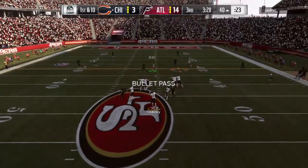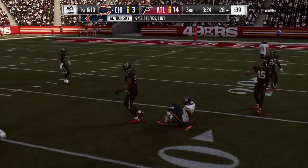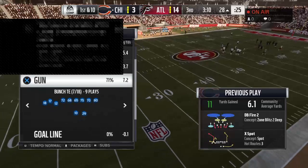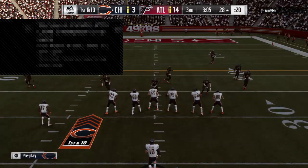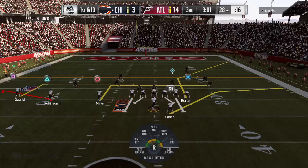Looking to throw Trubisky on 1st down. Going to throw right side here, complete. And he's going to get this inside the 30. Still in search of their first touchdown of the game, but they're on the move. 1st and 10.